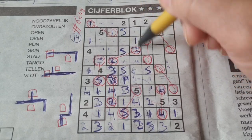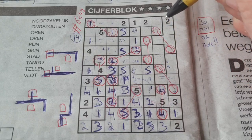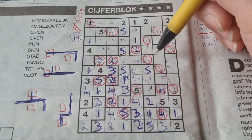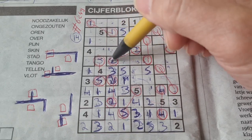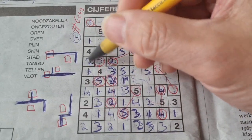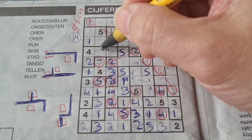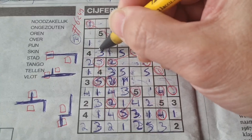2 numbers left in this quadra box for numbers 3 and 4, 3 and 4. Alright, then these 2 boxes can be 2, so 1 box left for 2 in this L-shaped quadra box should be there. 2 numbers left in this quadra L-shape for numbers 1 and 3. Well, we have a 1 there, so no 1 there. 1 should be here, and the 3 goes there.